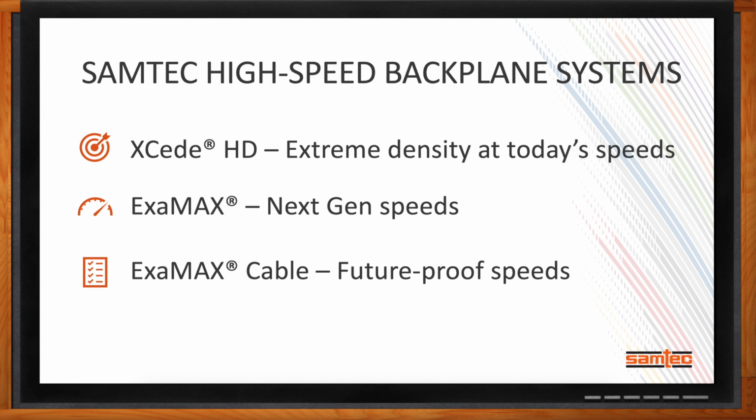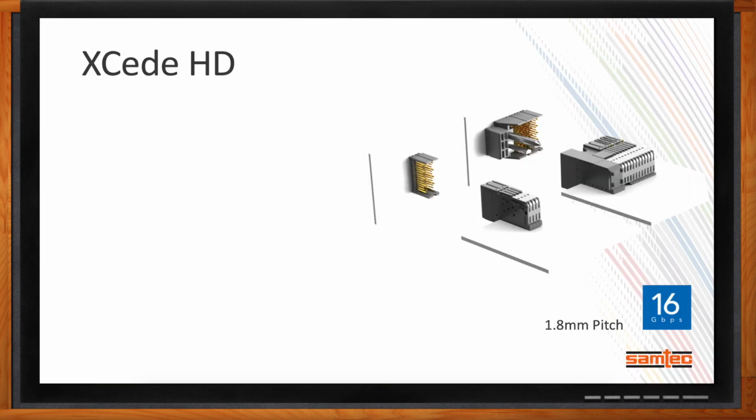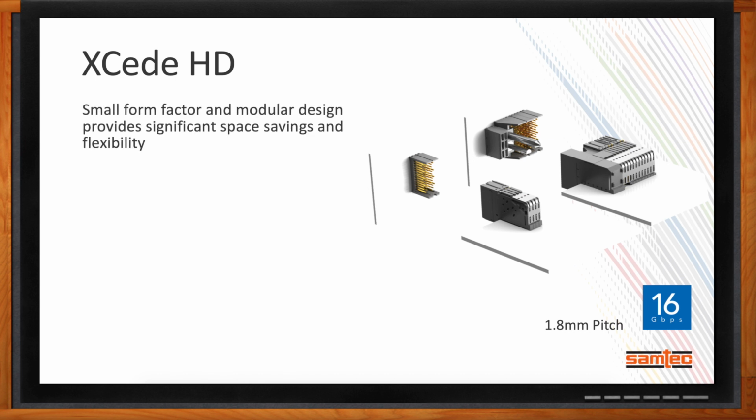All right, Jonathan, let's start at the top. Give me the goods on XCede HD. Now, what does this backplane buy me as an engineer? XCede HD really is all about density. It's one of the most dense backplane systems on the market. And with that, with the 6-pair configuration, you can get up to 84 differential pairs per linear inch.